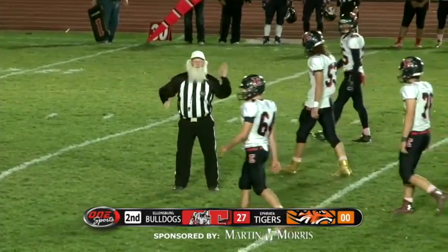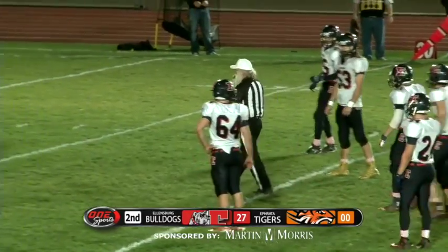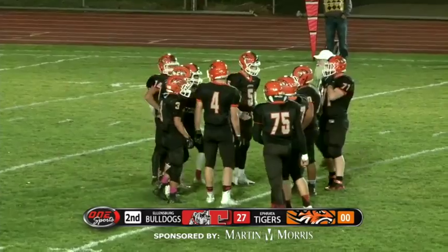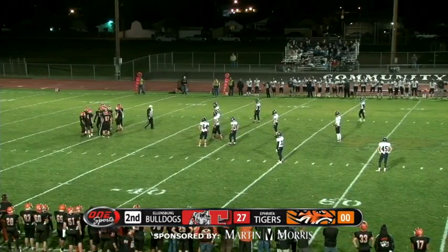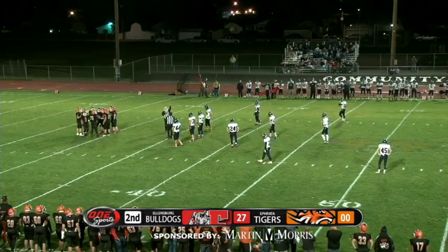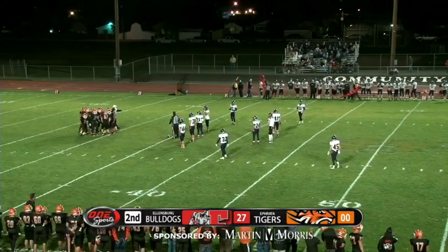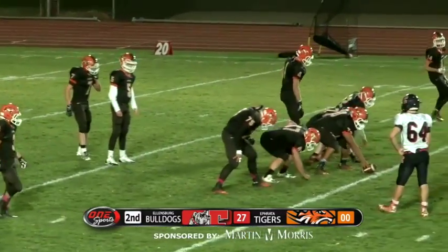Uh-oh. Actually, I don't see quite what's going on here. They're just making sure they have the right yardage. Ball should be placed at the 35-yard line. 15-yard penalty, and it is, resulting in an Ephrata first down. So first down and 10 Tigers from their own 35. Just 5 minutes left here in this second quarter.